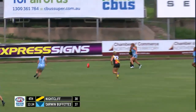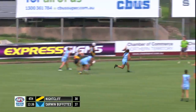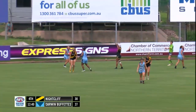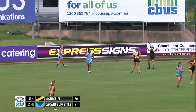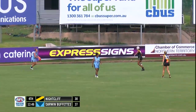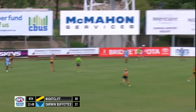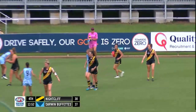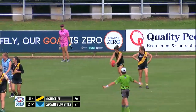Yeah, and I think now it's survival of the fittest, and I dare say Nightcliff's probably got that over the Buffs team at the moment, especially when you've got Morrison running around and she just runs ragged and does not stop. Yes. It's a huge asset to have. Free kick to Buffs then when they look to be on the break, and that marks beautifully, intercept mark, and it's Morrison again for Nightcliff.